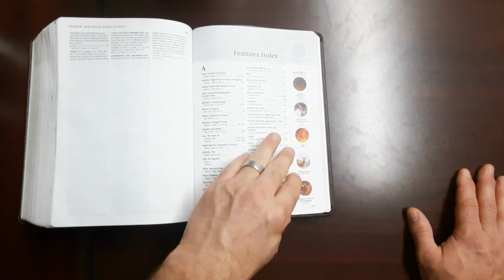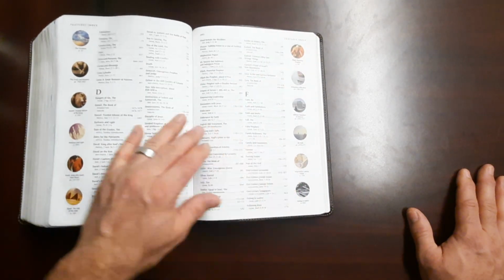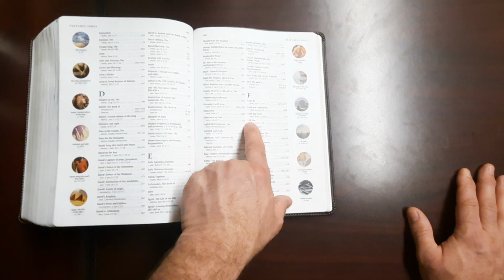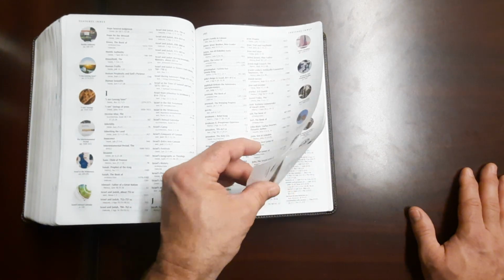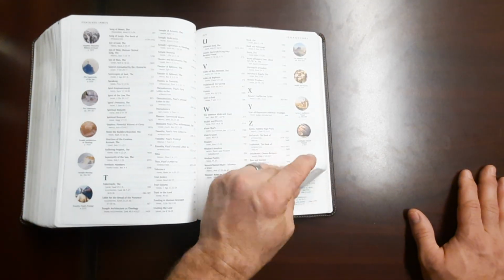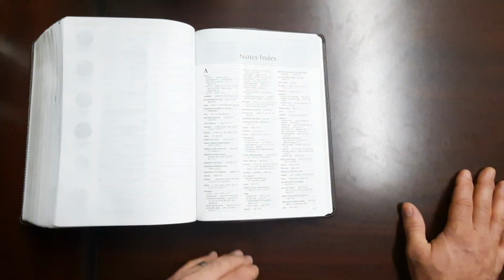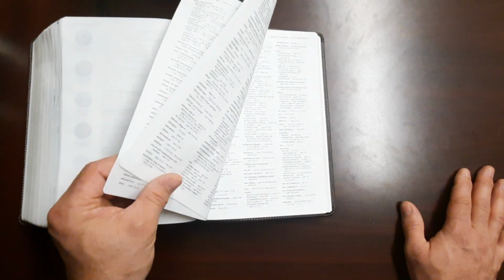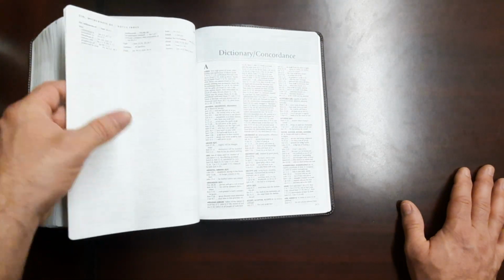Here's your features index. It's got all of your different features throughout the Bible. You can find these. You can look them up by title, by faith, faith and faithfulness, faith and works, fall, false prophets. It's got a lot of useful indexed features, okay? So you get done with the features and you run into notes index, okay? So all the notes throughout here, any special notations that they make, they have an index for you to go and find those notes. And this index is in depth, very much in depth.